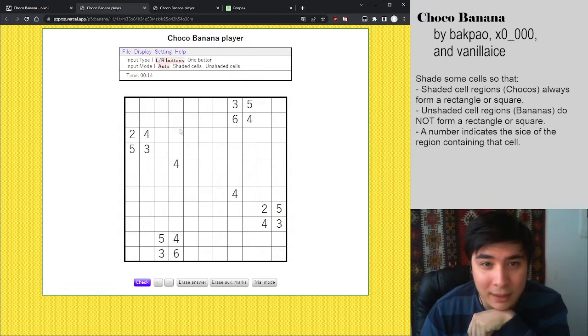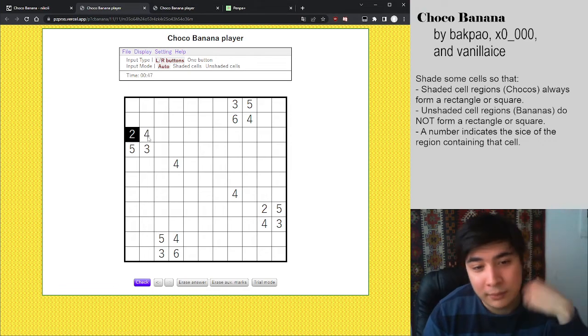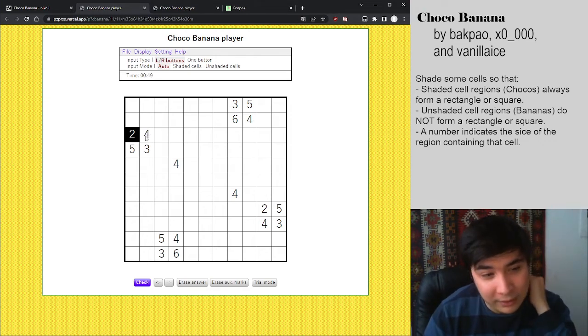One thing I noticed in the rules is that it seems like 1 and 2 cells always have to be shaded because they cannot form a non-rectangle. The closest thing you can get to a non-rectangle is this shape here with 3. And when 2 adjacent numbers are adjacent, they can't both be shaded or both be unshaded, because if that happens, then they have to be the same size, you know? So this actually makes a checkerboard pattern here.